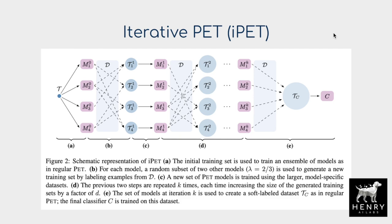So the strategy with this is the Iterative PET algorithm. What they have here is an ensemble of different language models that are trained with different patterns, and they are used to label an auxiliary dataset that fine-tunes another one, the one that's left out of the ensemble, for constructing the new labeled datasets. So they distill the knowledge from the ensemble into each of these datasets and use it to update each of these patterns such that they converge to a more desirable behavior.